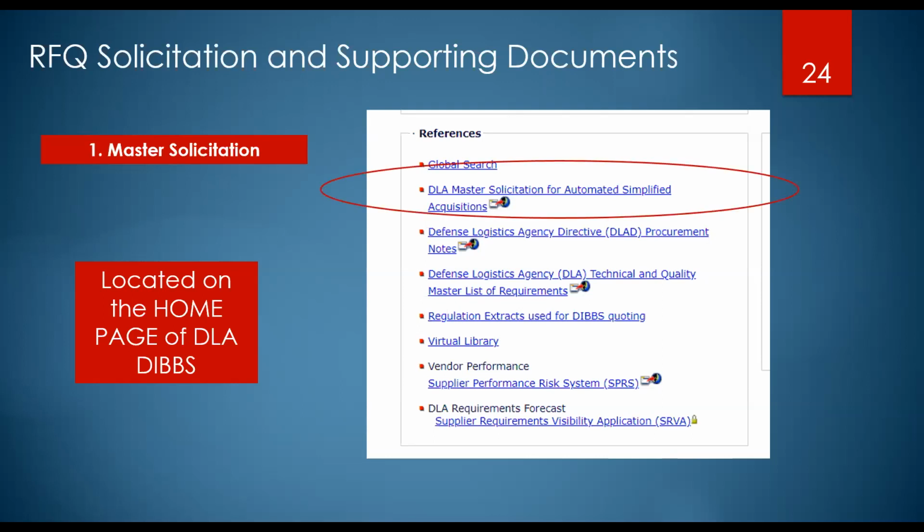You're going to want to make sure you understand that with this master solicitation, I call it part 1 and part 2. You're going to get the solicitation with the opportunity; I call that part 2. Part 1 is the master solicitation, and this is usually updated every so many months. So you want to make sure you go in and get the latest master solicitation. This link on that home page will take you to the most recent one that DLA has out.